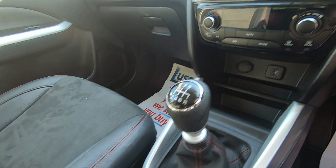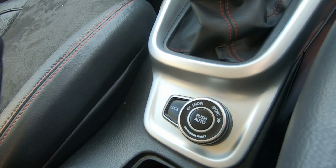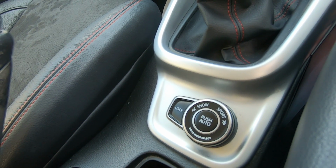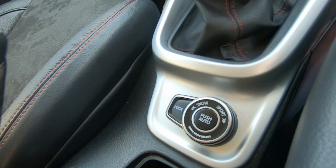The Vitara S also features the brilliant Allgrip 4-wheel drive system. Here you'll find 3 modes. Auto mode for everyday driving. You've got snow and mud mode for particular hard conditions. You've also got diff lock, and then for extra fun there's the sports mode.